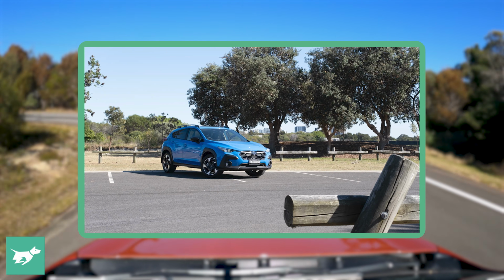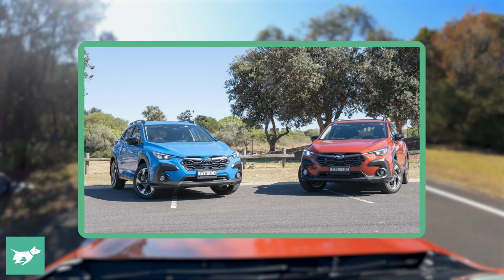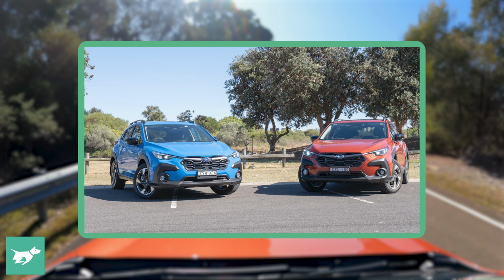Now, I must mention also, we didn't film it exactly, but we did get to drive the hybrid version of the Crosstrek, which turned out to be quite an interesting experience. It's much more of a mild hybrid than a full hybrid. I did a couple of fuel economy runs for the car, and it was a little bit more fuel efficient, and I think it actually paired nicer with the CVT and the 2-litre than this car does. So maybe that's one worth considering, the hybrid version in the future.